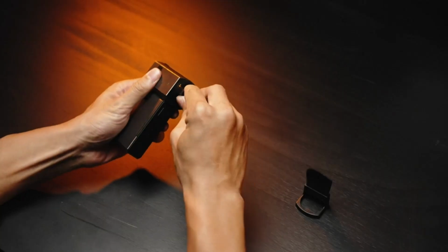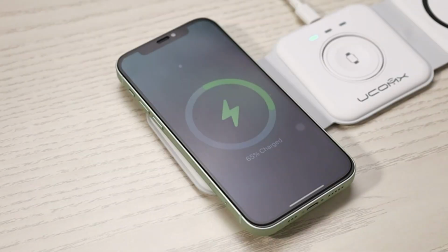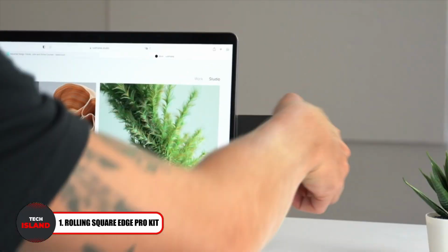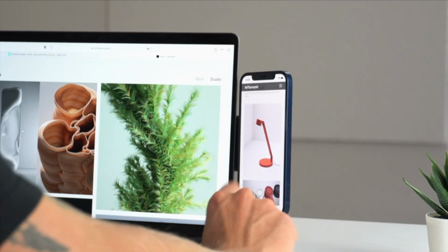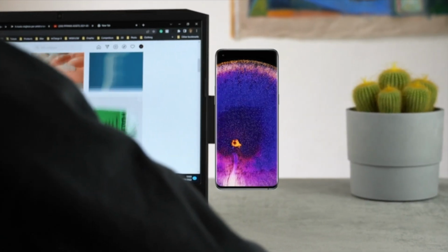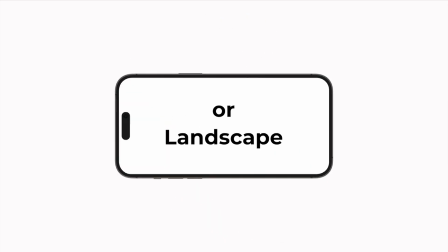In today's video, we will be looking at the most amazing Amazon gadgets for you. Let's dive in. Rolling Square Edge Pro Kit. Combining the best of 3 accessories in one form, this kit gives you a magnetic holder for your phone, a 1000 lumens light, and a 15-watt wireless charger, all in one.